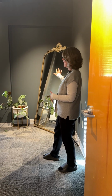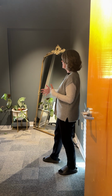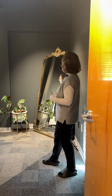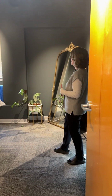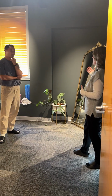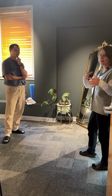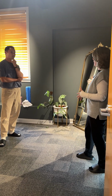So I recognize that you use the mirrors in your practice probably to let people see what they're doing and make sure that their posture and position is correct. So I think it's good that it has a primary place in each of the therapy rooms. And it's also great that it's not directly reflecting the door, because that can be unsettling when you come in.